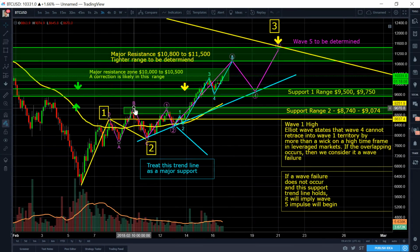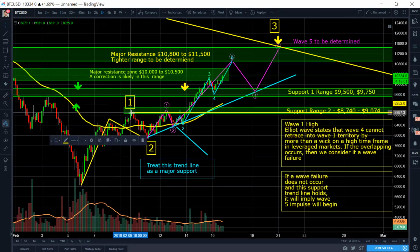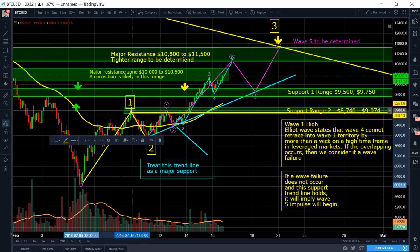This is very subjective, by the way. Some people would call this a B point, right? Some people would not call that a B point, and they would actually call this one right here. So it's very subjective, but regardless of how we look at it, point 1 has absolutely formed.